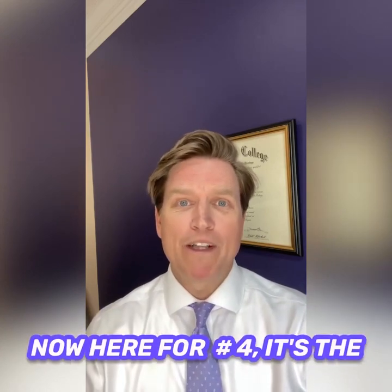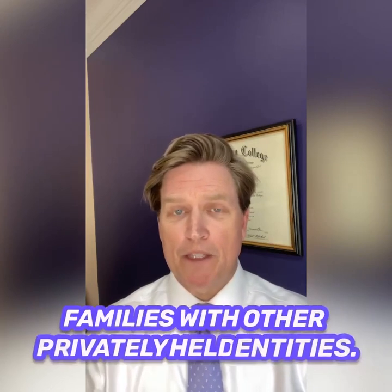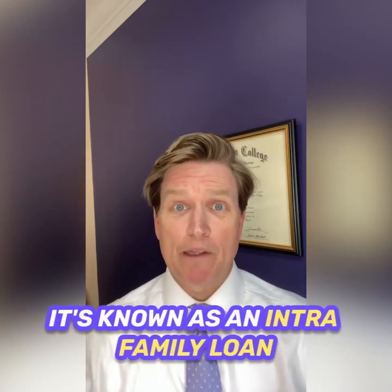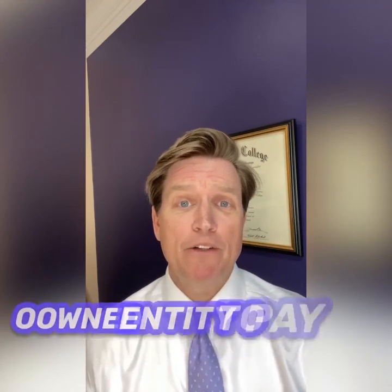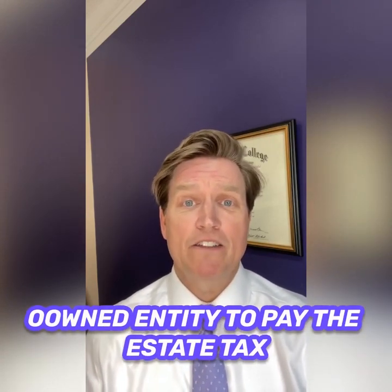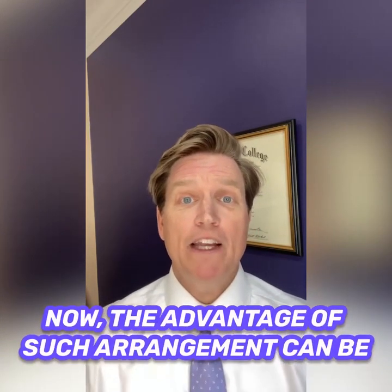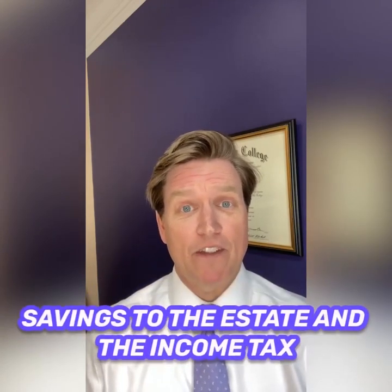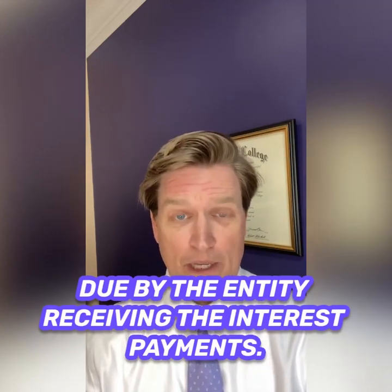Now here for number 4, it's the intra-family loan, and this is a little bit more unique to wealthy families with other privately held entities. It's known as an intra-family loan, and that's because it's an alternative to a commercial lender, and it's where you can obtain a loan from another family-owned entity to pay the estate tax due on less liquid type properties. Now, the advantage of such an arrangement can be realized by the difference in the potential tax savings to the estate and the income tax due by the entity receiving the interest payments.